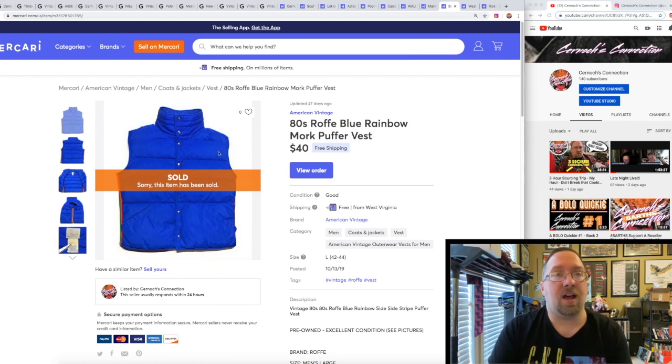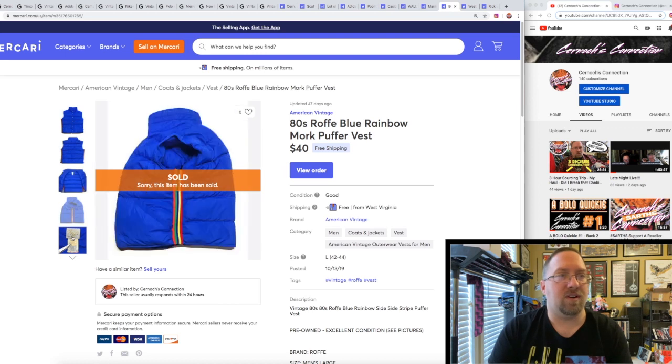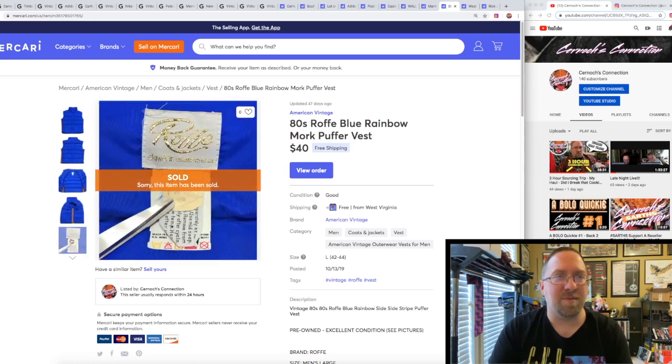And then the next one is this 80s Rafi Blue Rainbow. I put Mork Puffer Vest because Mork from Mork and Mindy wore something similar to this, so I thought people were looking for these kind of puffer jackets. Sold this for $40. I got this for $2 at the thrift shop. I was really pleased with this sale as well. Cool rainbow stripe down the side. It was in really great condition as well.